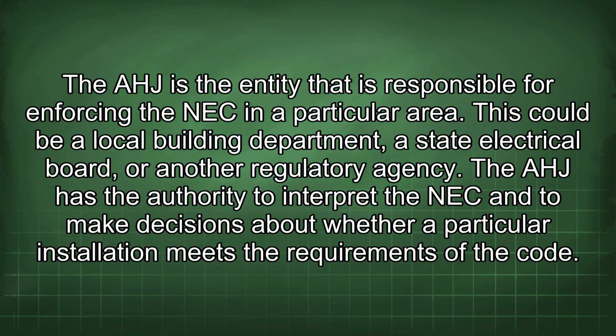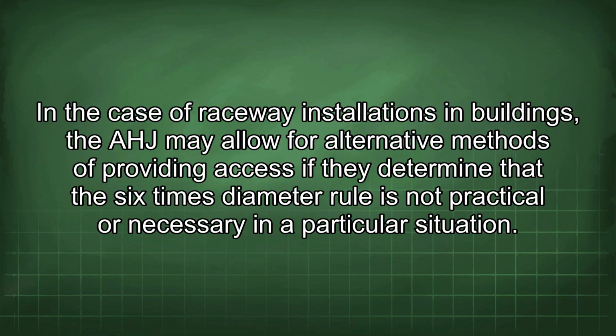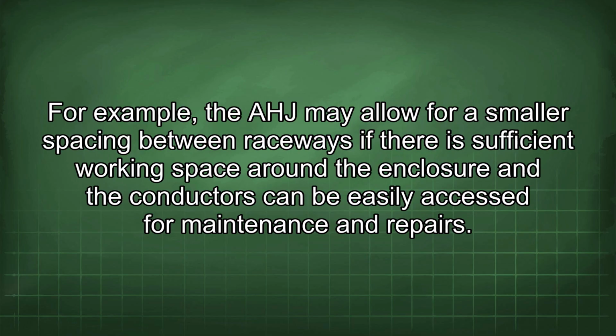The AHJ has the authority to interpret the NEC and to make decisions about whether a particular installation meets the requirements of the code. In the case of raceway installations in buildings, the AHJ may allow for alternative methods of providing access if they determine that the 6 times diameter rule is not practical or necessary in a particular situation. For example, the AHJ may allow for a smaller spacing between raceways if there is sufficient working space around the enclosure and the conductors can be easily accessed for maintenance and repairs.